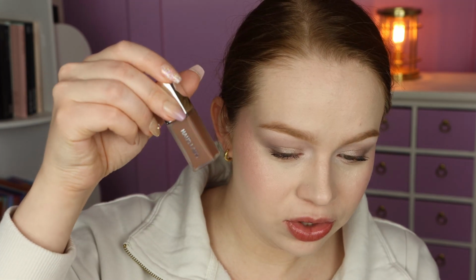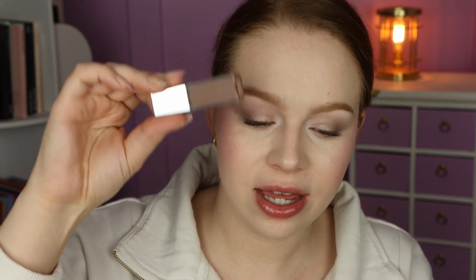Okay, so Praline looks like a really interesting kind of brown shade. I mean, it looks really pretty. Let's give it a go. I don't know that it's gonna go with this makeup look. Ooh, wait. That is gorgeous.